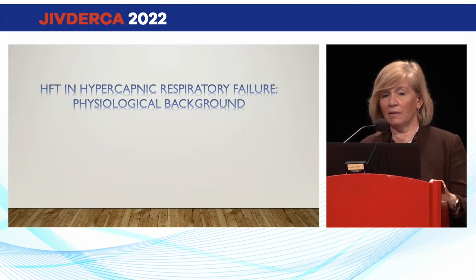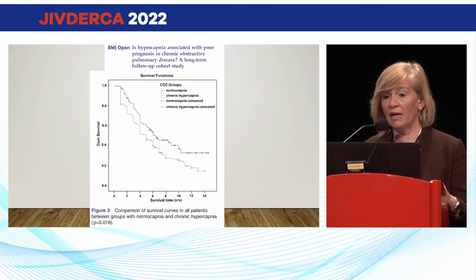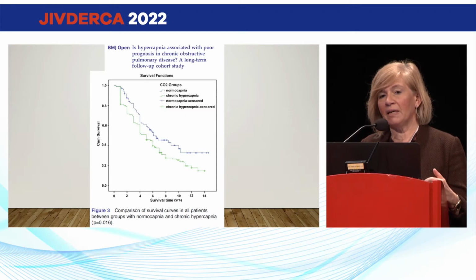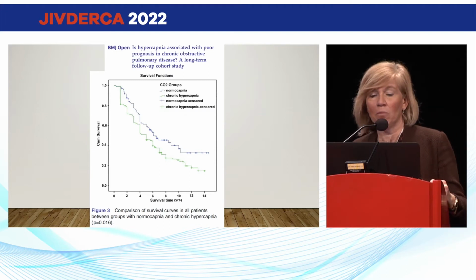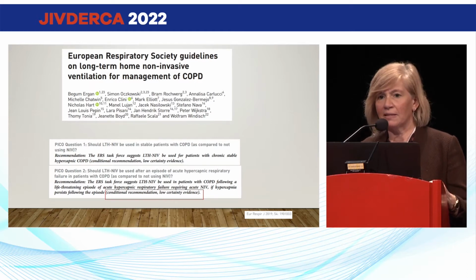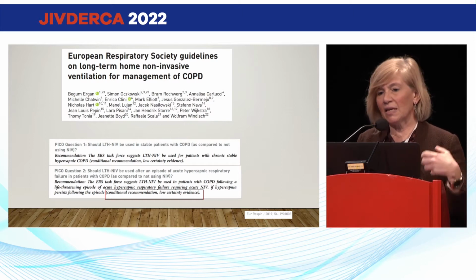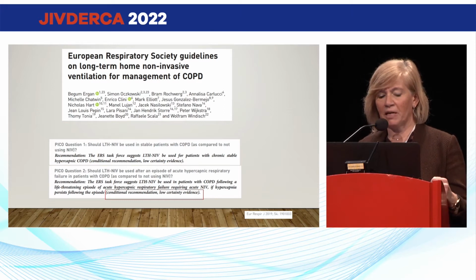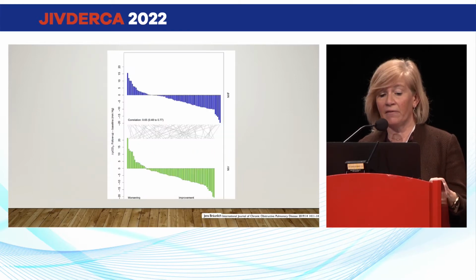Another important topic is the possibility to apply this tool also in hypercapnic respiratory failure. And we know that hypercapnia is a very important main determinant of mortality in COPD patients. And we also know that the last guidelines from the European Respiratory Society actually suggest to use non-invasive ventilation in hypercapnic patients, but this is a conditional recommendation with low certainty evidence.